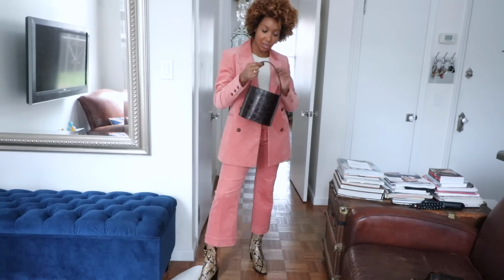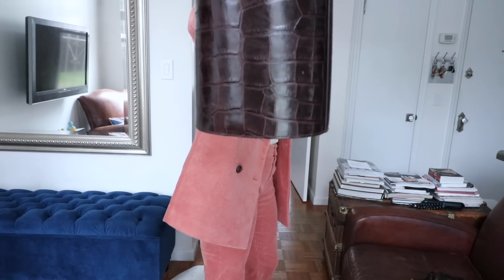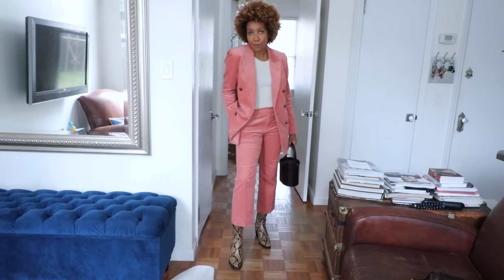And then I went with the stowed bucket bag. I didn't want anything too dark. This is a chocolate brown colour, croc finish. So again, we've got that kind of animal print coming through. This was how I went to the event. I think it's always good to feel good in what you're wearing, as I've always said to you.